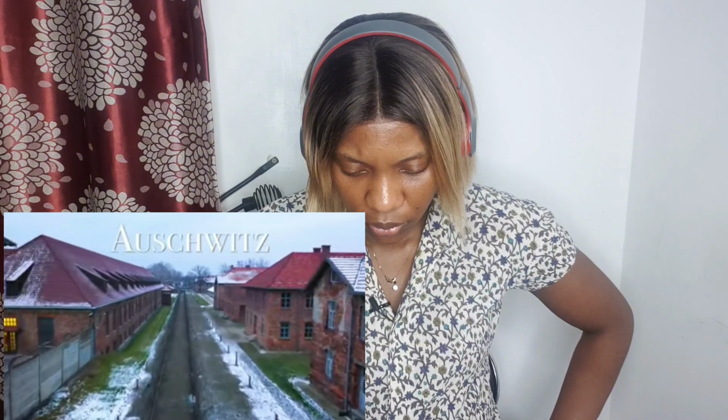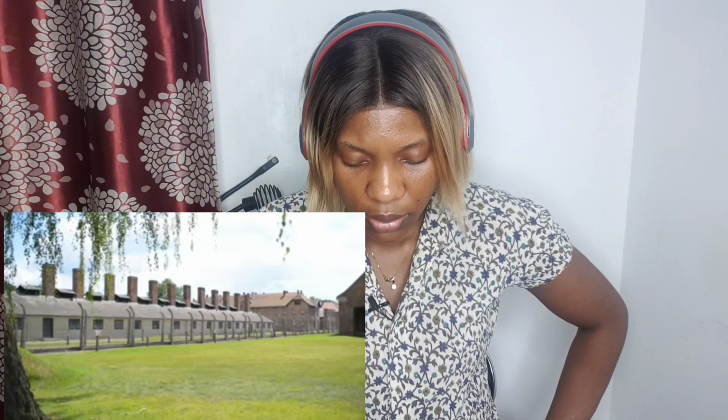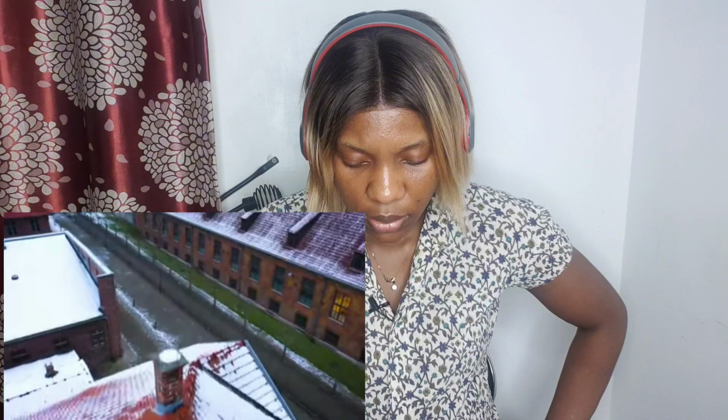Now, if you're into World War II history, you can visit the Memorial of Auschwitz concentration camps. This is located about an hour's drive from Krakow. Now, Auschwitz is infamously known to be one of the most horrific Nazi concentration camps. Over 1.1 million people died here. One of my favorite books I've ever read is called The Auschwitz Escape, and it tells the story of how 2 prisoners made their daring escape from this concentration camp.